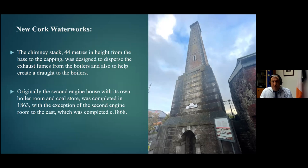And he was very much castigated in the corporation. So I told you before that he did take some councillors to task in the council chamber, and some councillors then took him to task when this didn't work out for him to begin with. So they did have to put in a second, stronger engine, which was completed in 1868.